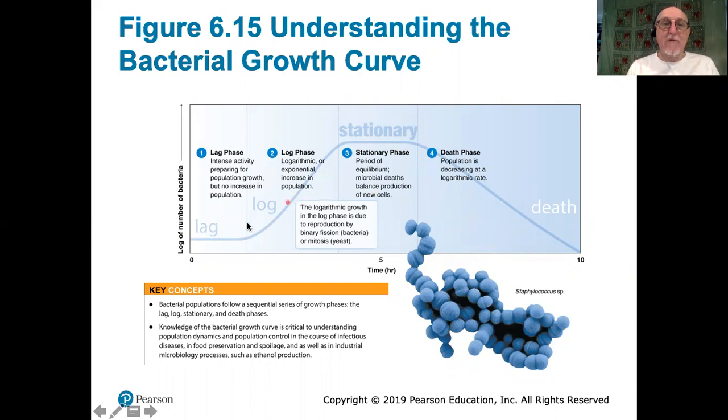Also realize, just have a look at this and read through this here and realize how really important it is in disease processes, for example, to understand this growth pattern here. Because you'll realize why infection, for example, is so dangerous. Because you can start with very, very few bacteria. And within a short time, they produce a very, very high population.